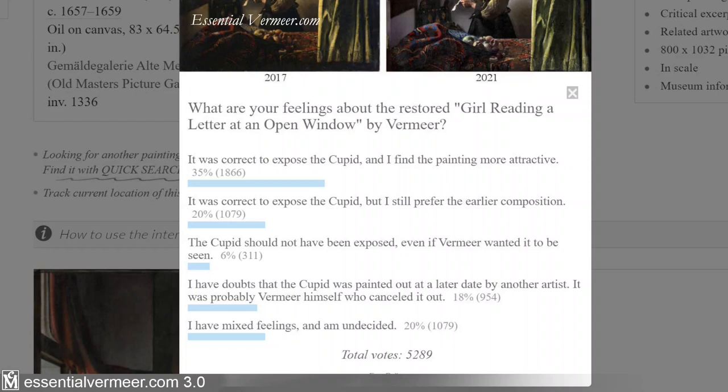Instead, the high-profile international restoration team claims without a moment of hesitation, yes, this is the way Vermeer wanted us to see the picture. So where's the problem? Why isn't everyone in love with the new Vermeer? Well, there's really three reasons: the Cupid, the composition, and the color.